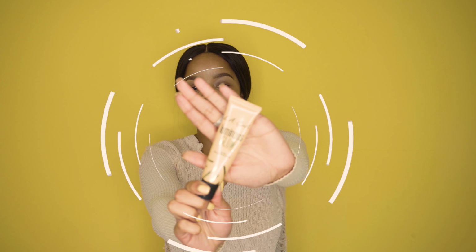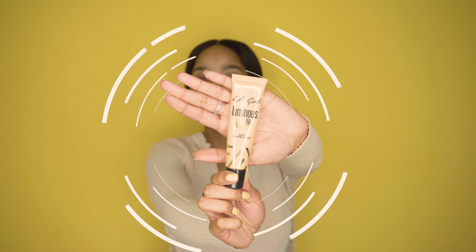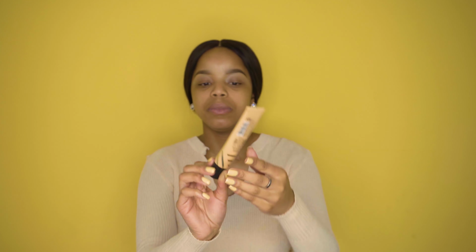This is my everyday makeup, how I look on a daily basis if I have any plans. Another one, LA Girl Luminous Glow Skin Illuminator in the shade GLP 692 Afterglow. You can find it in stores, mostly at Dis-Chem, because Clicks is out of stock. So Dis-Chem is the one. Just put it all over my face.